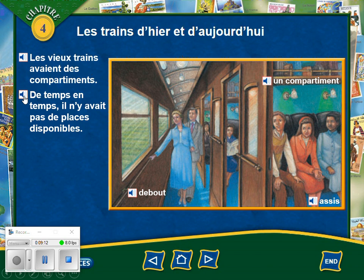De temps en temps, il n'y avait pas de place disponible. De temps en temps, everybody loves that expression, right? From time to time. There weren't, again, I have the imparfait here, there weren't any available seats. So disponible means available. And we use place here to refer to the seat. This is il y a, there is or there are. It's in the negation, and it's also in the imparfait. So it means there weren't any. Il n'y avait pas de. There weren't any available seats.